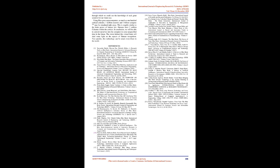Using Blue Gene supercomputers, as many as 100 cortical columns, 1 million neurons, and 1 billion synapses may be simulated right away. This is roughly similar to the brain power of a rodent. Humans have 2 million columns within the cortices. In conclusion, we will be able to convert ourselves into a computer at some unspecified time in the future. The vision behind this virtual brain will shed some light on the aspects of human recognition. Very quickly, this technology can become usual everywhere in the world.